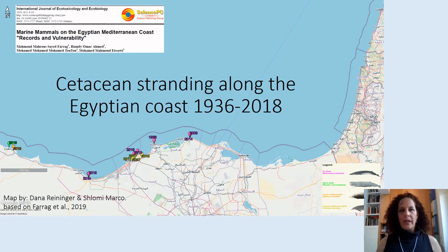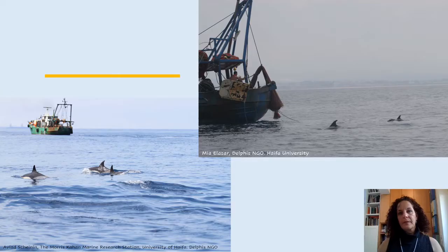But the real question is: is it of any help to the marine mammals of the Levant Basin? In all these years of research, we were able to diagnose only one dominant recurring cause of death: unintentional entanglement of cetaceans in fishing gear. Bottlenose and common dolphins demonstrate association with trawlers, as you can see in the slide, evidenced in sightings and in stomach content analysis.